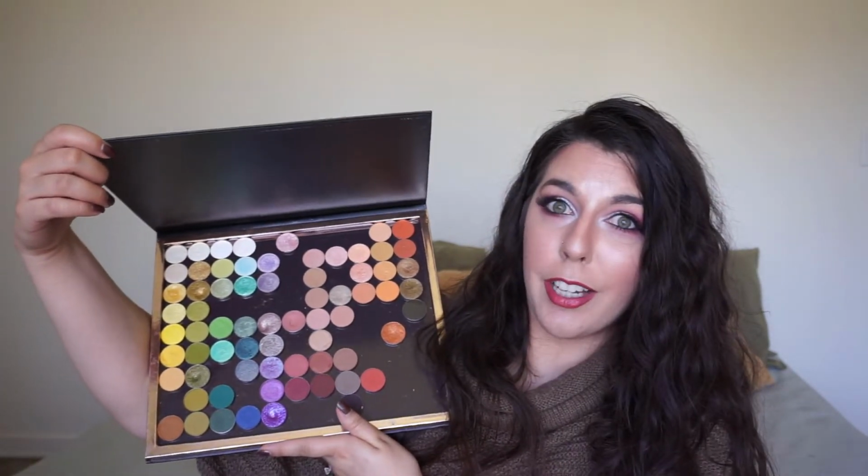So I need to work on finishing some of these shades up, if I'm being quite honest, but I'm so happy that I purchased 2 of these things. One of them is full, one of them is completely empty. I've been toying with the idea of depotting all of my Juvia's Place palettes, but I have not gotten there yet.